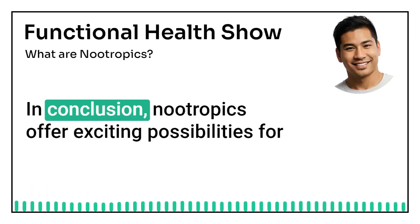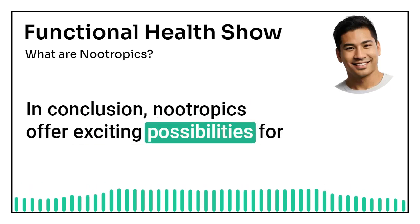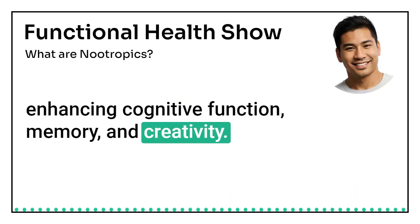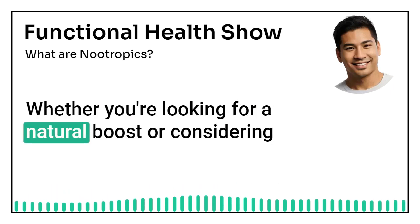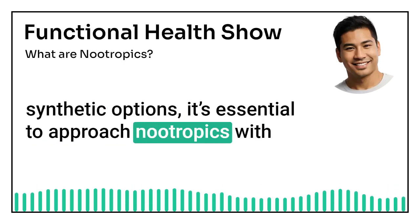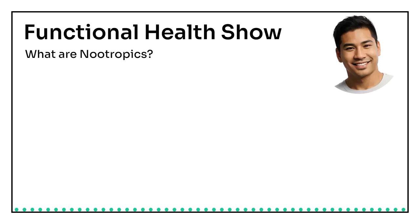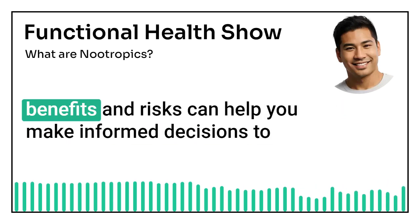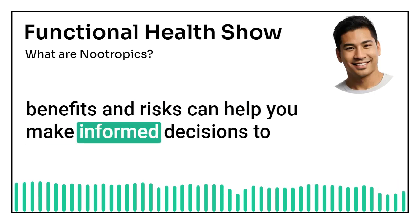In conclusion, nootropics offer exciting possibilities for enhancing cognitive function, memory, and creativity. Whether you're looking for a natural boost or considering synthetic options, it's essential to approach nootropics with caution and knowledge. Understanding what nootropics are, how they work, and their potential benefits and risks can help you make informed decisions to support your mental performance.